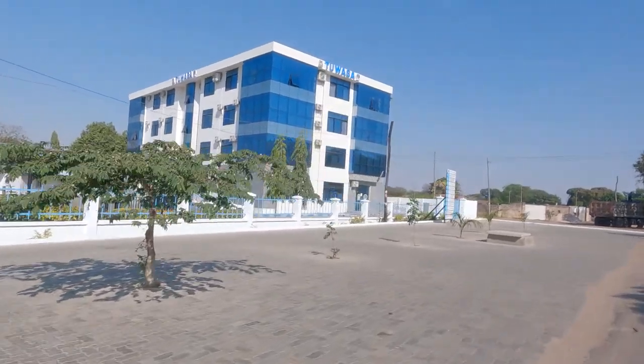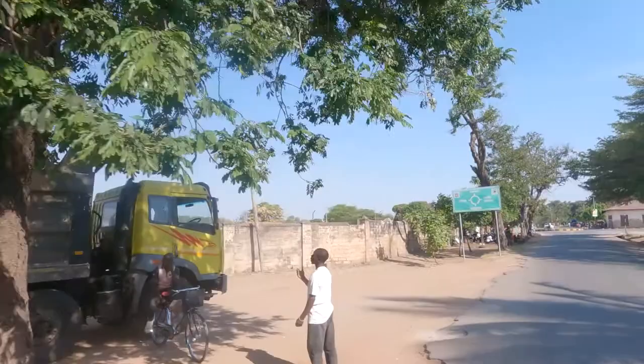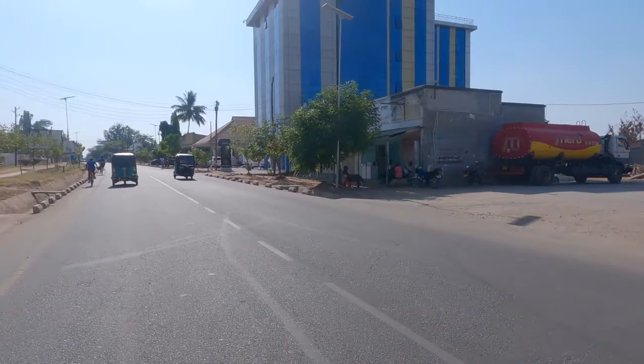Yeah, very beautiful building out here, guys, as you see. Yeah, guys, you can see the change of this town, Tabora. It's really beautiful, man. Let me just walk around this place and try to show you what is around here.